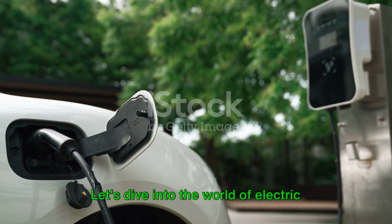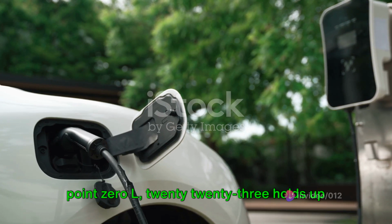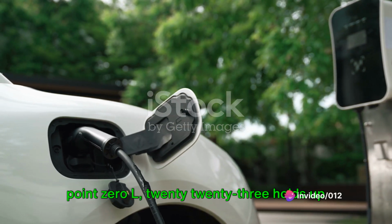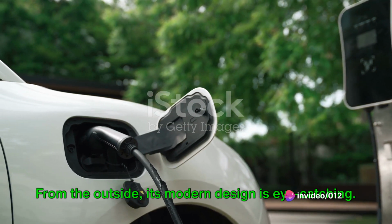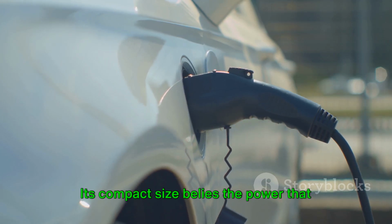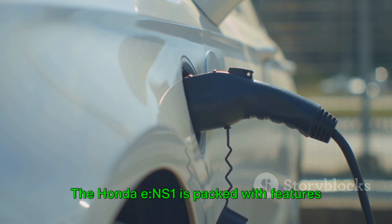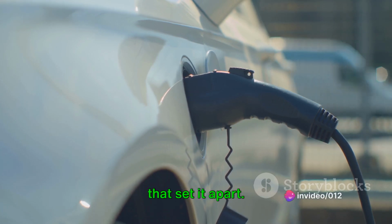Let's dive into the world of electric vehicles and see how the Honda e:NS1 0.0L 2023 holds up against its peers. From the outside, its modern design is eye-catching. Its compact size belies the power that lies beneath the hood. But it's not just about looks. The Honda e:NS1 is packed with features that set it apart.